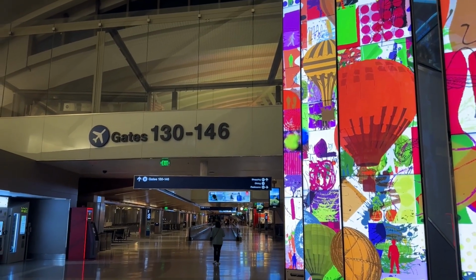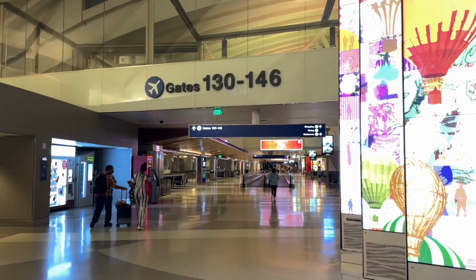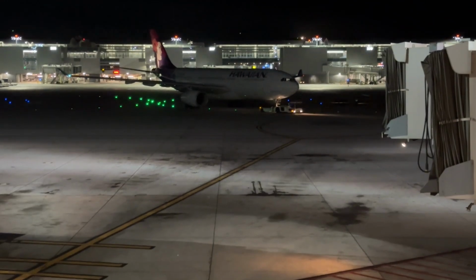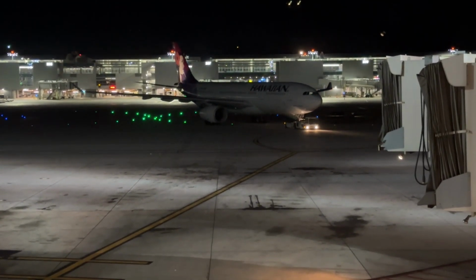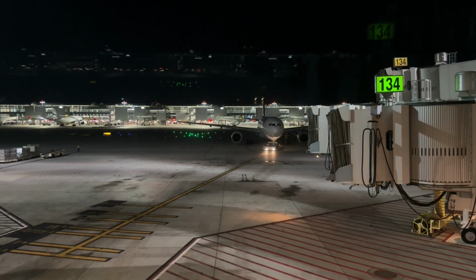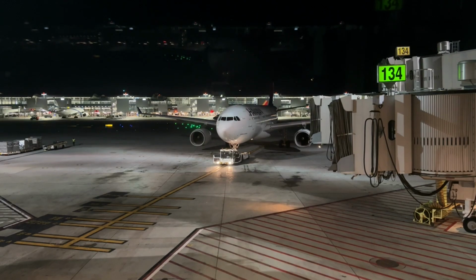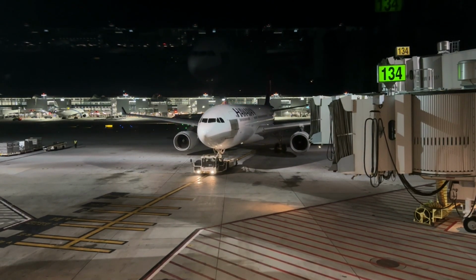Gate 130 was going to be ours today, and it was time to head out that direction, which is at the far end of the first wing of the international terminal here in Los Angeles, although Hawaiian Airlines does move around from gate to gate, so don't expect it to always be in the same place. One thing that I will mention is that Hawaiian Airlines only has lounges in their Hawaii locations, so there was no lounge access even though we're in a first-class cabin on a flight that's over 5 hours. So keep that in mind.